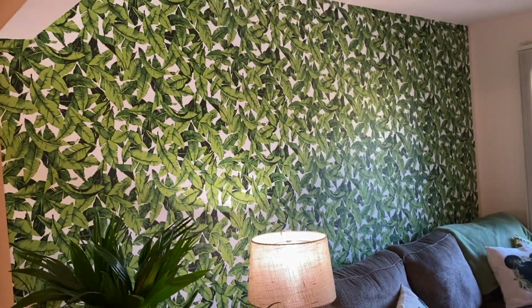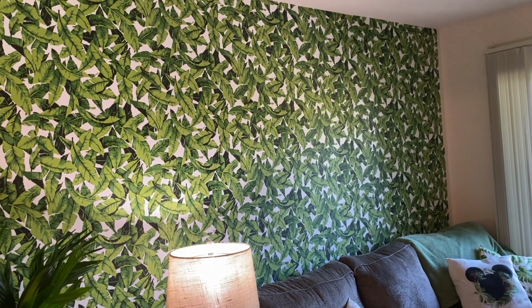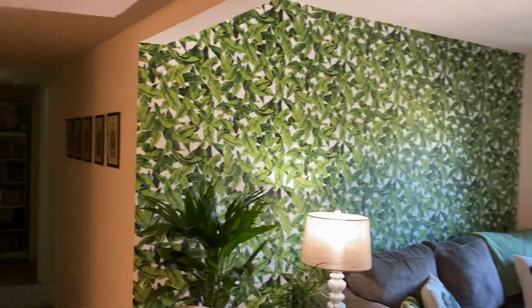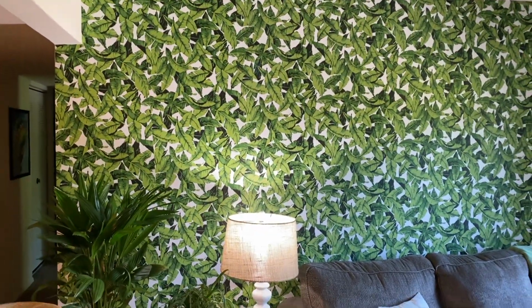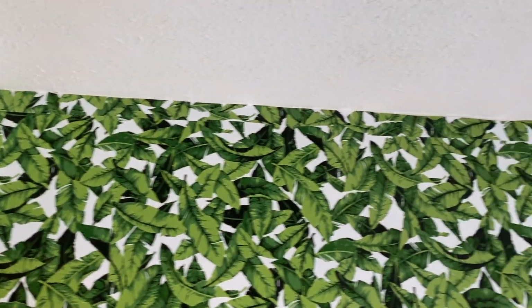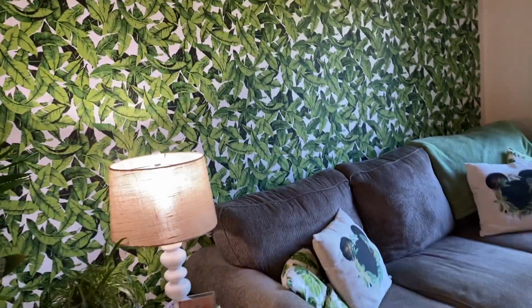But no, seriously, if I was putting up real, permanent wallpaper, I definitely would have been a little bit more meticulous about it. But I can take it down at any time. I could fix it if I really wanted to. But it's pretty good. The only patches that I feel like you can really see are this seam right here, and the ones at the top that I didn't really bother to line up. But I just feel like if you're not looking for it, you're not gonna see it.